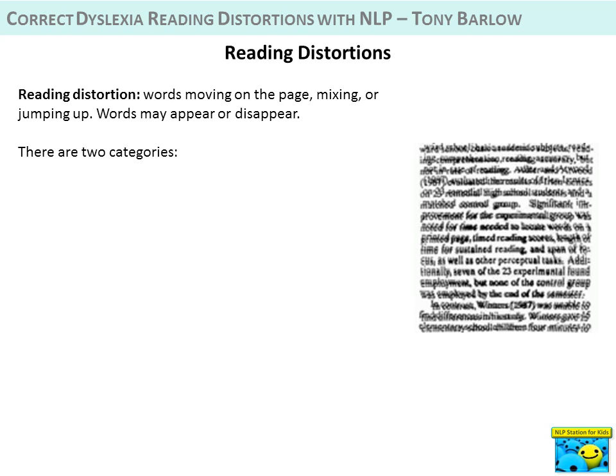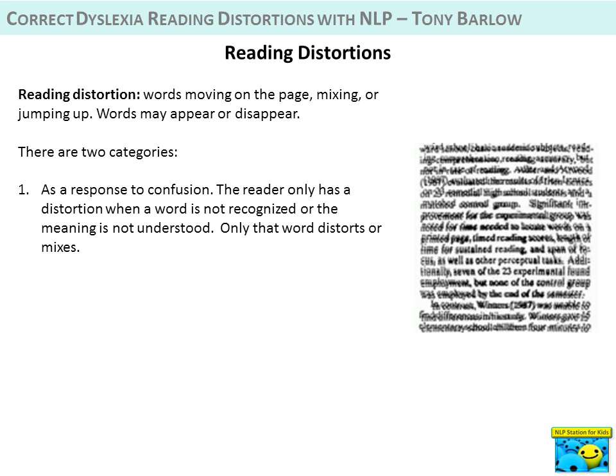And these come in two categories. One is a response to confusion. The reader only has a distortion when a word is not recognized or the meaning is not understood.